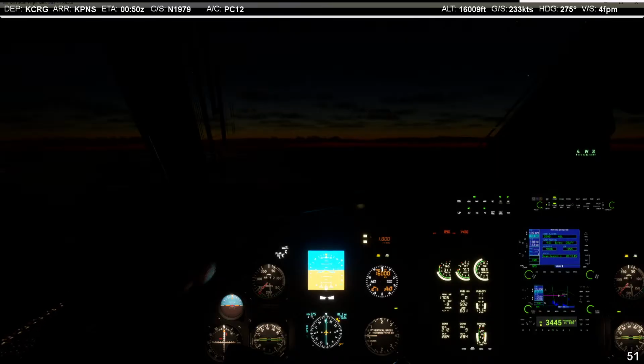Pacific 2578, clear over to Selma, the radar vectors cross city, maintain 16,000, departure with you, squawk 1036.